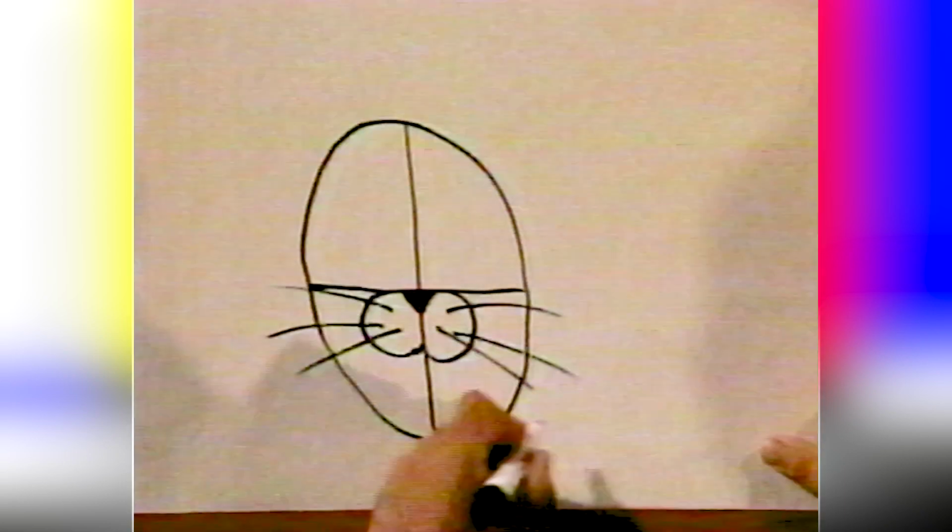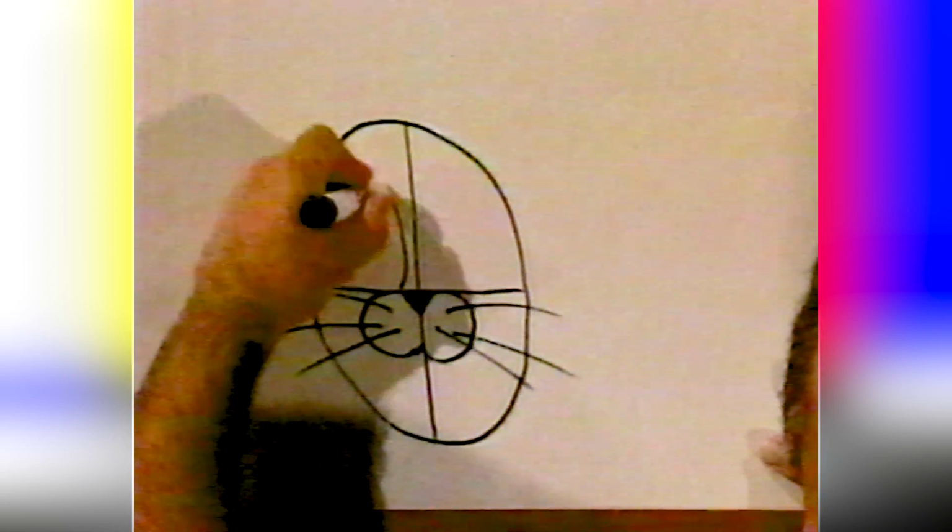And then just right out from the dots, that kind of keeps you a little control. Then you can make the whiskers like that, and then you can put the eyes same place.